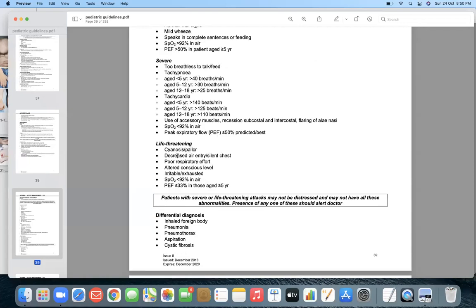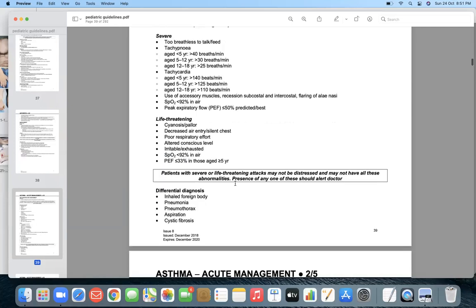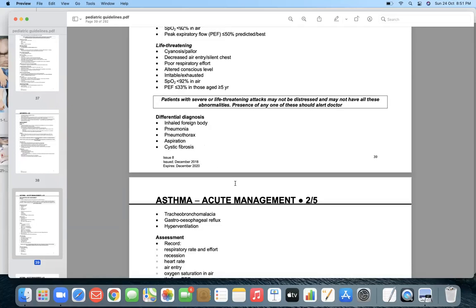So what are the symptoms we see in life-threatening asthma: cyanosis and pallor, decreased air entry and silent chest, poor respiratory effort, altered conscious level, irritable, exhausted, SpO2 less than 92% in the air, PEF less than 33% in those aged more than 5 years. So patients with severe or life-threatening attacks may not be distressed and may not have all these abnormalities. Presence of any of these should alert the doctor.